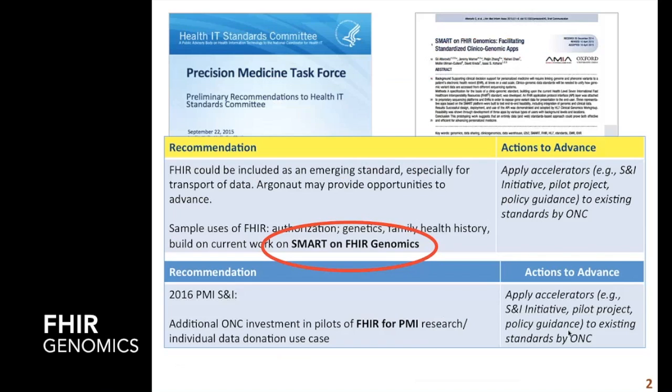Let's start from the beginning here. Smart on FHIR and FHIR Genomics has really been an effort that has been ongoing for a number of years and recently got some recognition in the precision medicine space. The Precision Medicine Task Force that was put together by the Office of the National Coordinator came out with a report just this past fall in September, which mentioned and recommended FHIR as an emerging standard and one that's especially useful for transporting data.